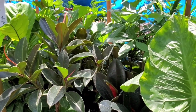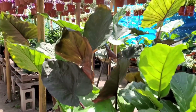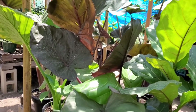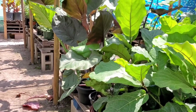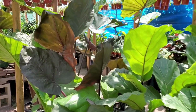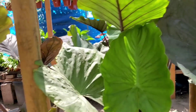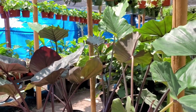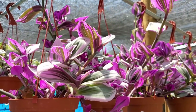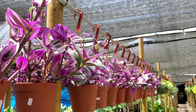And they have some large alocasias too. So they have the alocasia metalhead, which is this one with the red. And they are in 12-inch pots. They're $55 each. So all of the large alocasias are $55 each. Look at all of these nanooks. Don't they look so happy? All together like that.